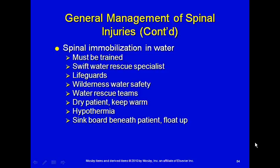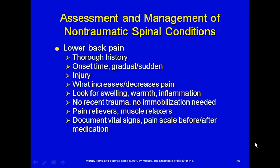If your patient is in the water, what we teach the lifeguards is to sink the board beneath the patient, and then float it up underneath them, and then float the board over to the side with the patient on there, and then lift them out of the water onto the cement apron. If the person has low back pain, this could be non-traumatic. You just want to get a good thorough history. The onset, was it gradual or sudden?